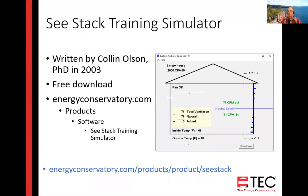Okay, so we're going to be using this training simulator called CStack, and this program was written by Dr. Colin Olson back in 2003. Colin wrote this for a presentation that he gave at one of the building science conferences that the Energy Conservatory attends, just for the purposes of a single seminar. And it has stuck around and been very useful to us ever since. It's a very excellent way to understand the relationships between air tightness, stack effect, outdoor temperature, and ventilation, because they all interact inside the building.